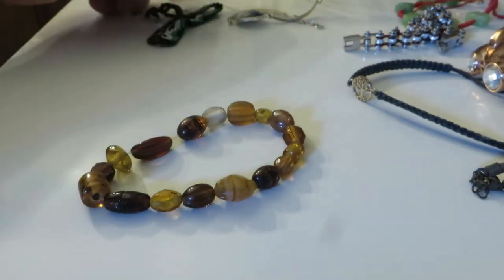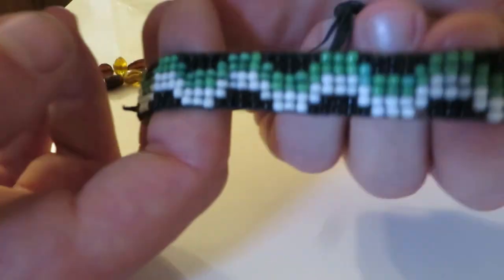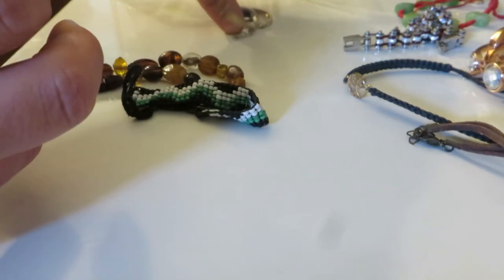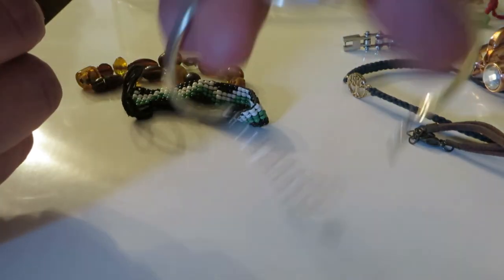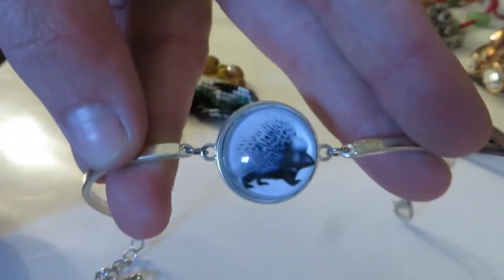Bracelet. Here is another beaded bracelet. And this one looks like a porcupine. So that's a modern one. I got that on eBay for my kid, which I don't know how it ended up back in my jewelry.